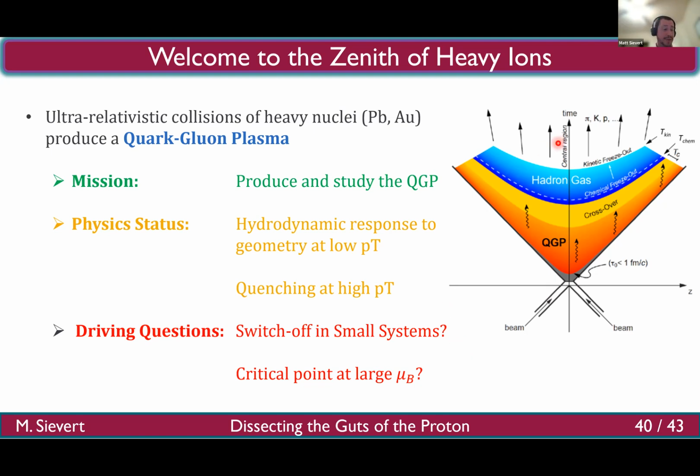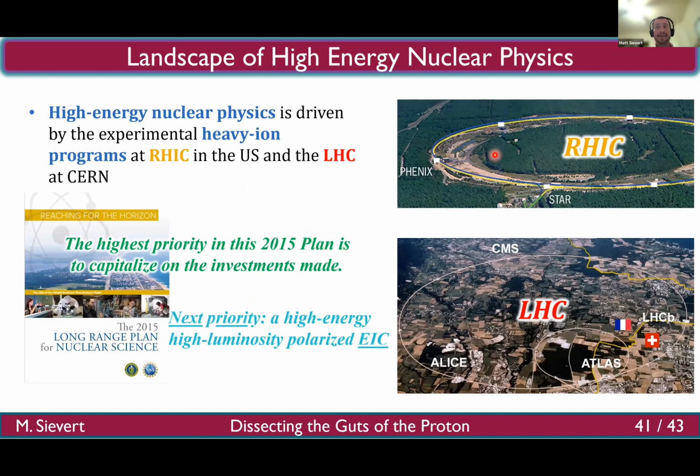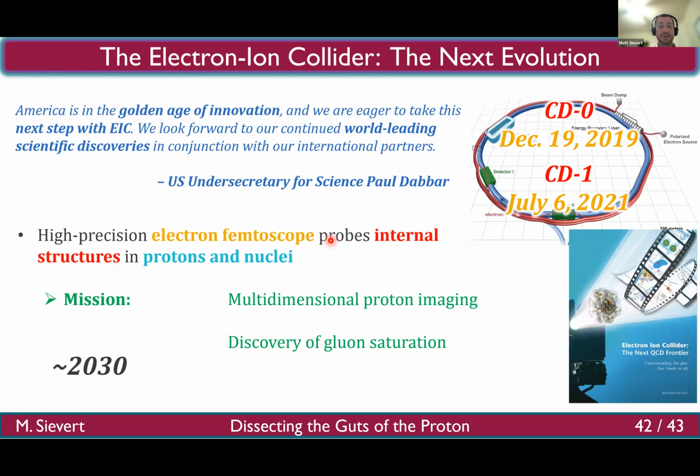So we are right now at the apex of the heavy ion discipline, and we are right now setting the groundwork for the next decades to come with the EIC. As I mentioned, the EIC will capitalize on investments made. It's designed to solve both the proton spin puzzle and the discovery of gluon saturation. I am happy to report that this is actually happening in real life and that money has been committed and is being spent to actually do this.